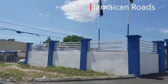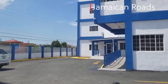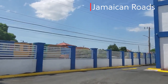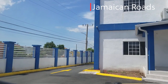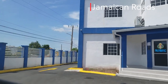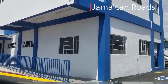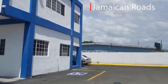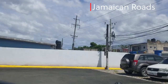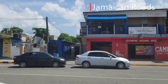Okay, we're going to take a tour in here since we can turn. So this is the new Olympic Gardens police station. Very nice building, state of the art. And the old station was torn down, and homes are going to be built on that spot. This police station and the police station in Grandspan are like model police stations for the future. So this is very good, and this is the kind of infrastructure you need, especially for large communities. This is how every police station should look across the island.